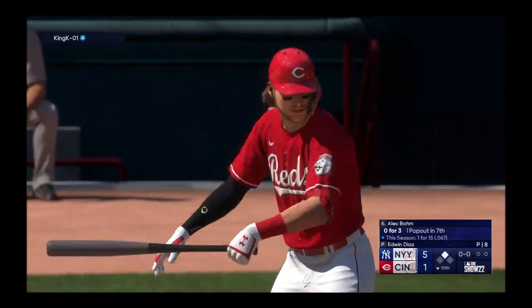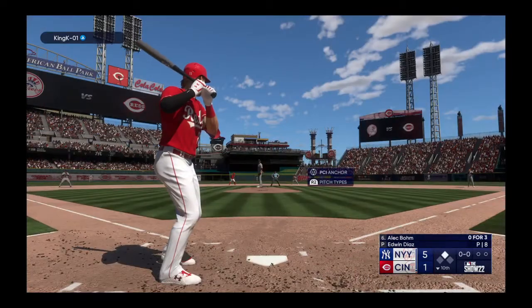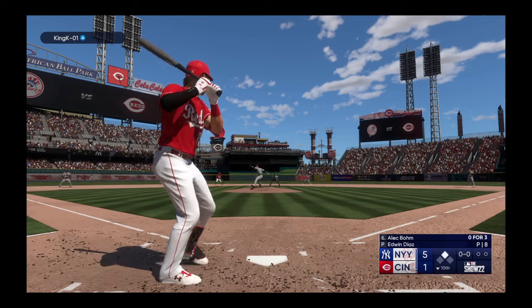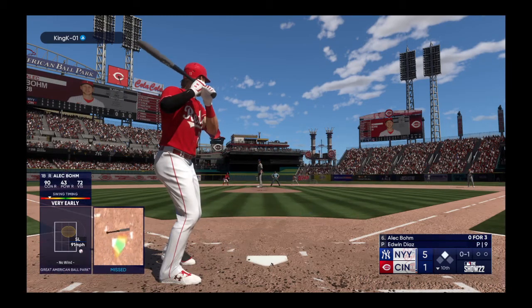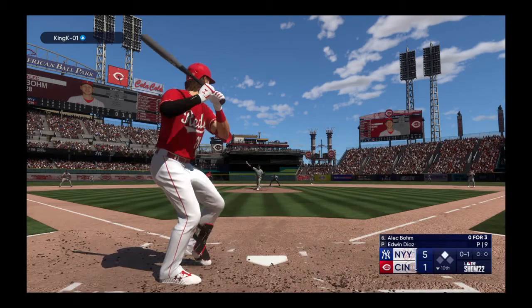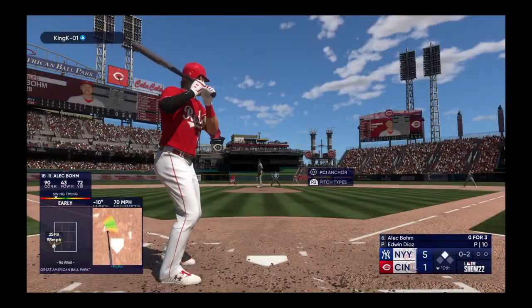Back here at the ballpark. And here's the first baseman, Alec Bohm. Diaz, back to work. 0-1. Diaz, he's kind of a prototypical bullpen arm in today's game. Electric stuff that results in a ton of strikeouts in a tough spot like this. That is a big time benefit.